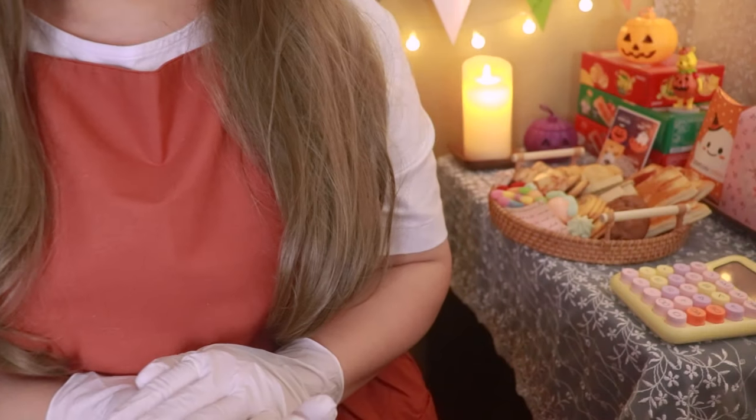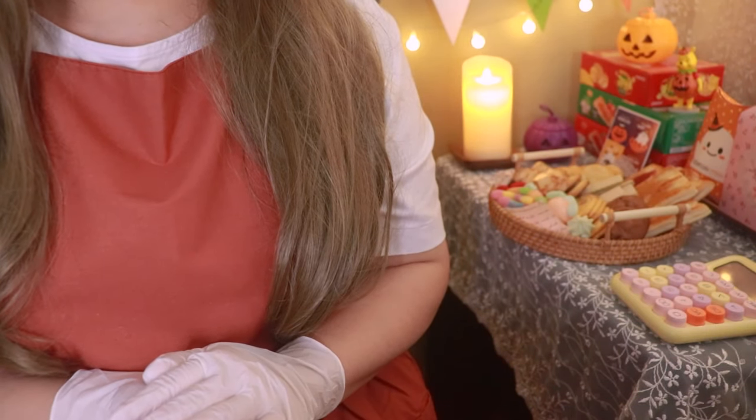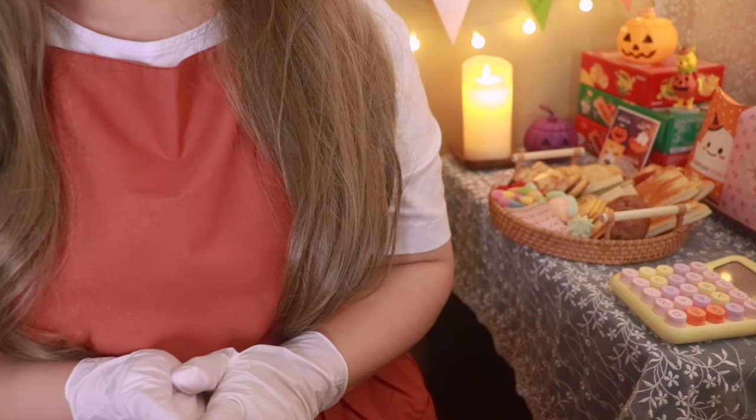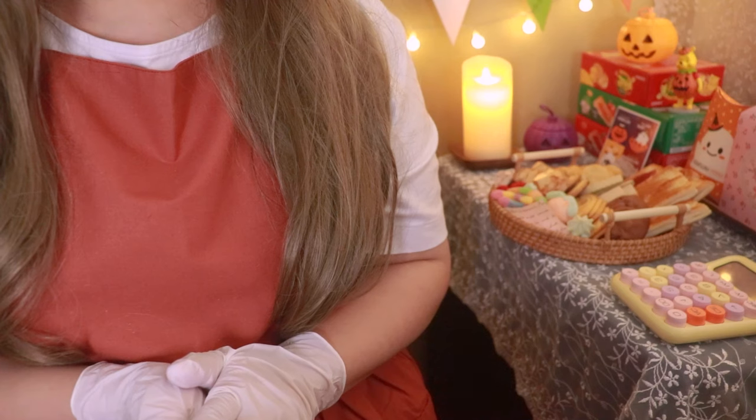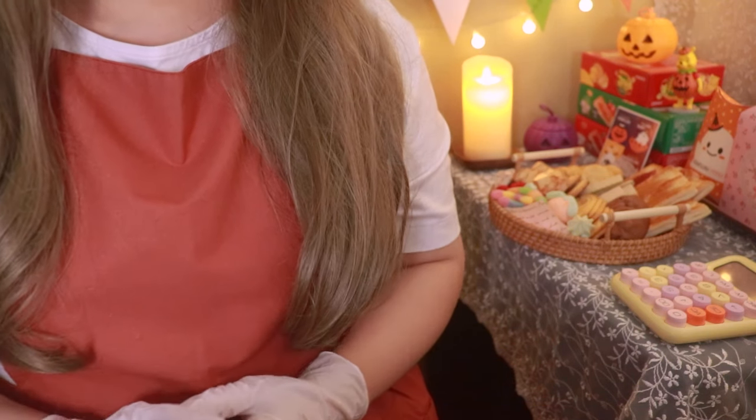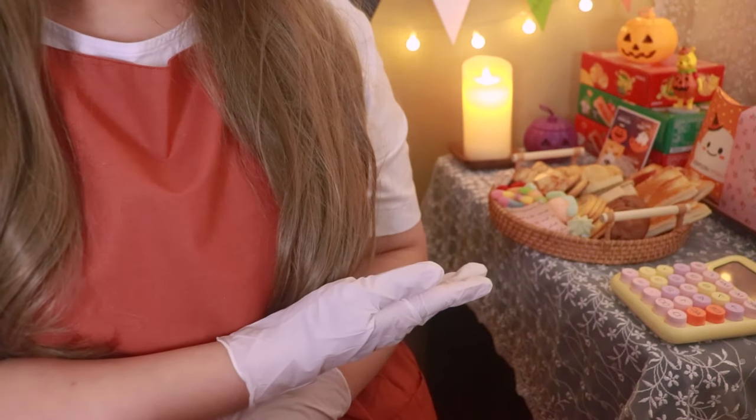Hello! Our chef made various imported cookies and jellies. A lot of new imported cookies have arrived this time. Welcome. Do you want me to show you the prepared cookies?